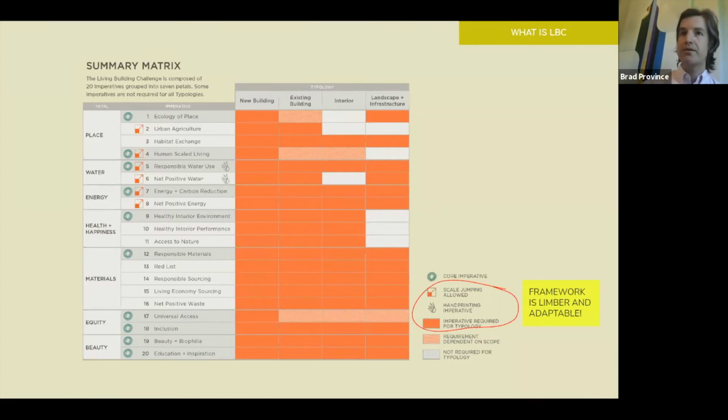So a couple things to note about this matrix. Obviously, you need to meet all 20 imperatives to become fully LBC certified, but there's an alternate certification path called petal certification. Within that framework, you need to meet the requirements of 3 petals, one of which must be energy, water, or materials. Now, if you wanted to target energy, water, and materials, that would be awesome. Those are the hardest petals to achieve, and that would be a super ambitious and positive certification for your project.